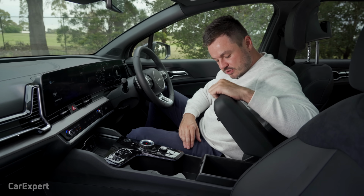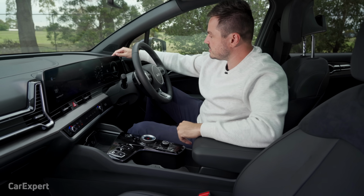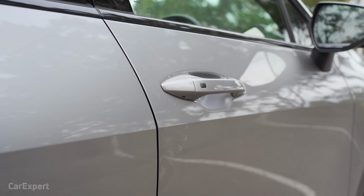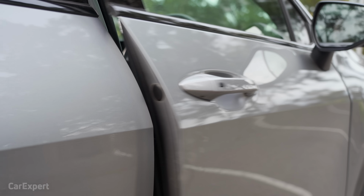What about build quality? So that's not too bad. It's a little bit wonky, but the rest of this feels really nice and solid. And finally, our door test. Yeah, that sounds really nice and solid.